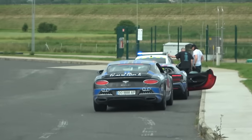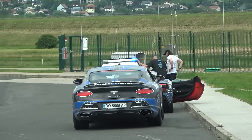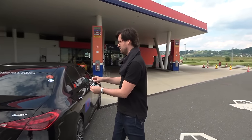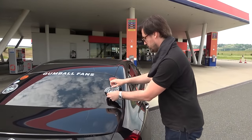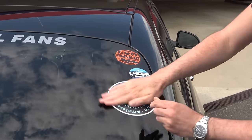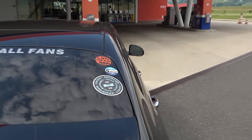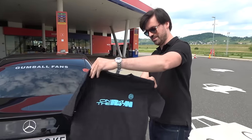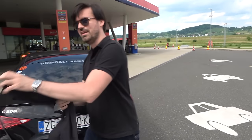Got some gumballers in problems with the police here. So the guys just gave us the stickers, so one on each side. And we also got their merch, so that's cool. Let's continue.